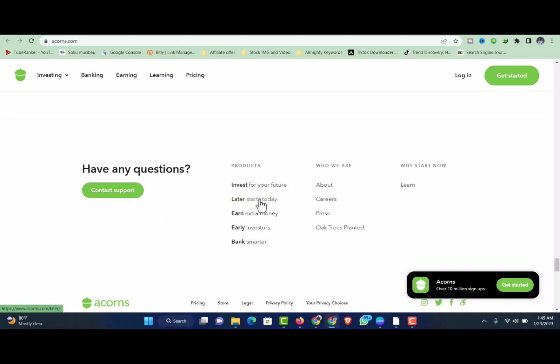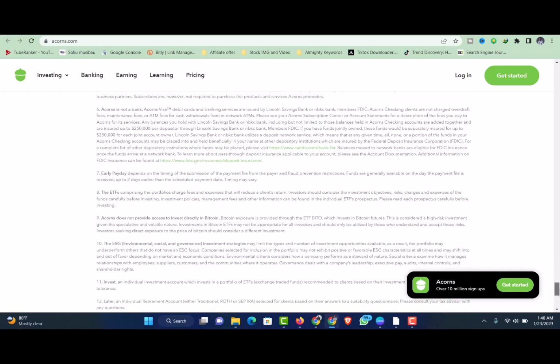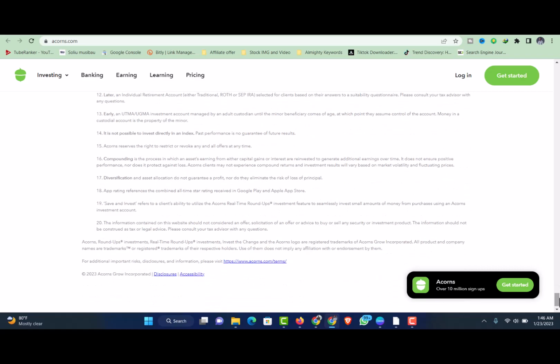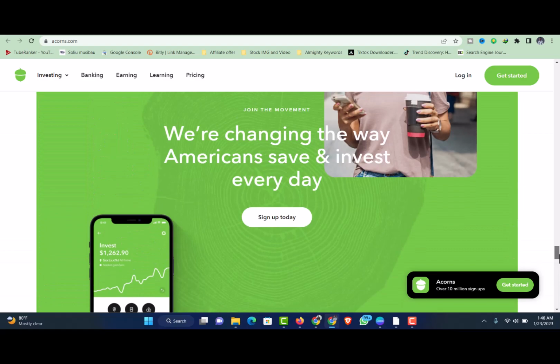You can also say: invest for your future, later start today, and then earn extra income, early investors, bank smarter. So these are the features you'll be able to enjoy while partnering with Acorns, to enjoy all the benefits and grow your money while you are not using it. That means you are investing the spare change you have with you so that it won't just go useless. So these are the things I actually have for you.